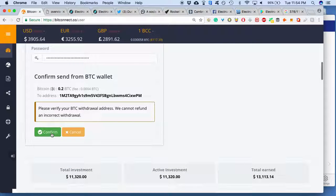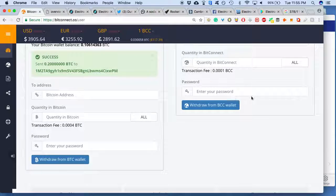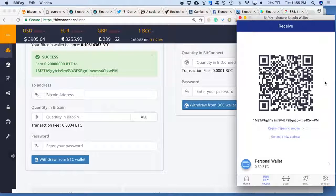Somebody commented the other day what a long password I have. I do have a long password. It makes it harder to be hacked.